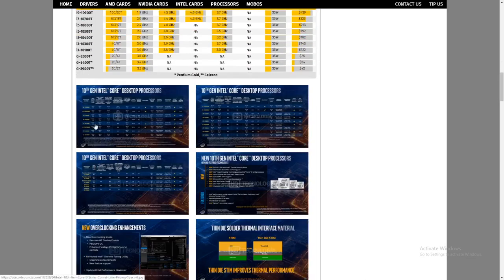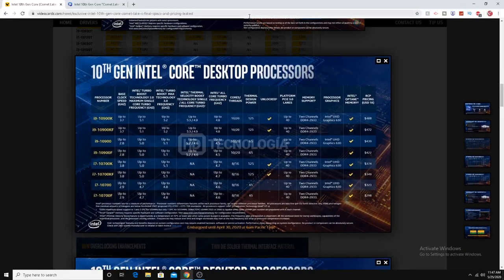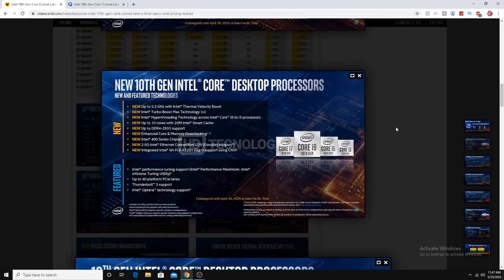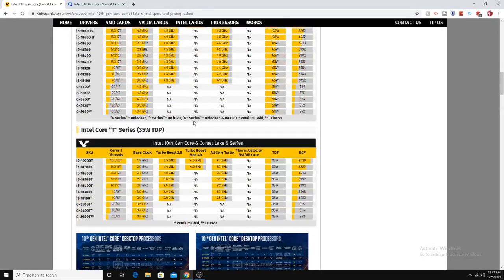And here's just a little chart. It's the same thing as the list over here, but it's from Intel's actual source, which is pretty good. I will definitely think of buying an i9 10900T. They're really good CPUs.